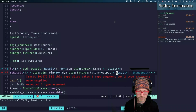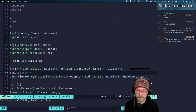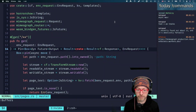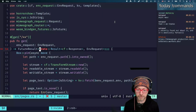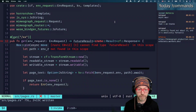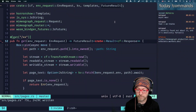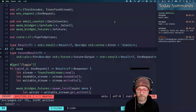And this actually returns a standard result. Alias is never used. Okay. Let's take that back into the page. And we will have a FutureResult. That's better. Let's toss a little bit of documentation on there, for returning a type.